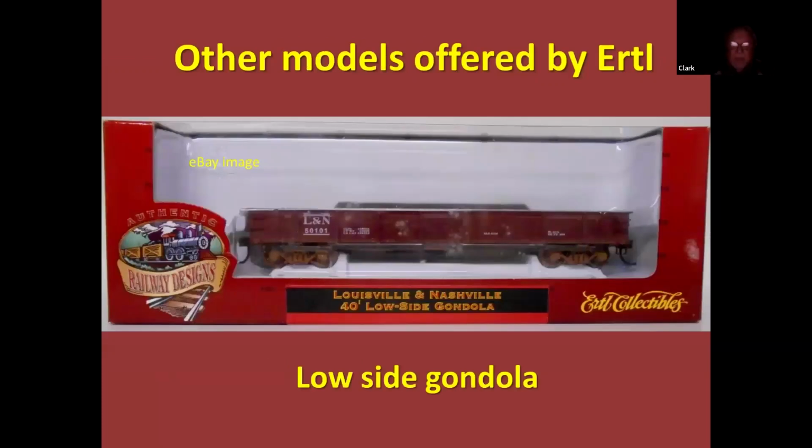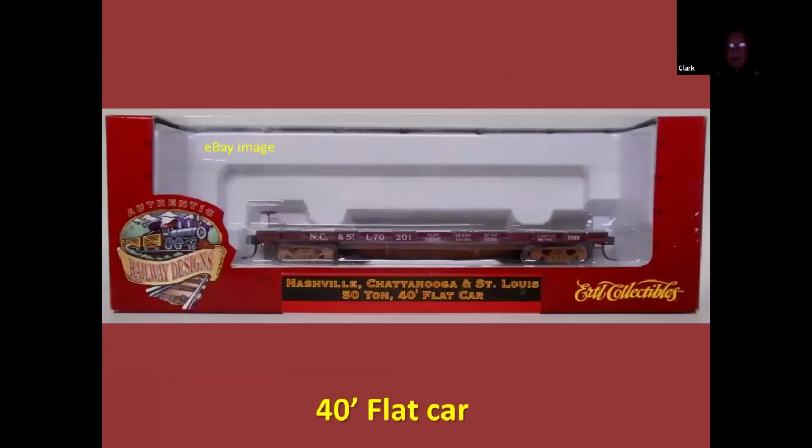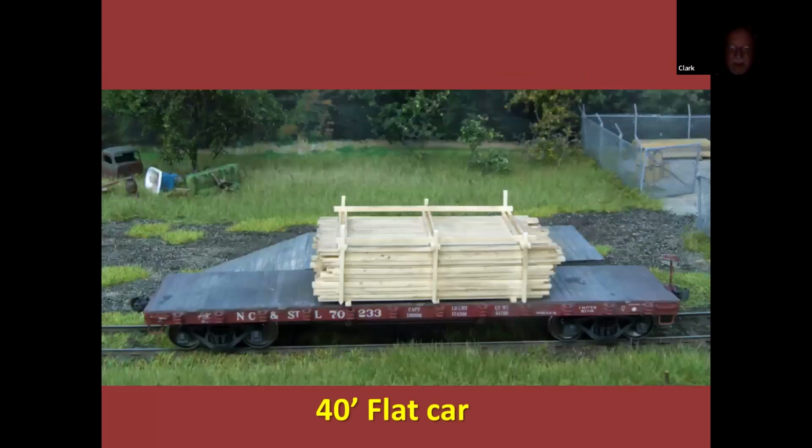Other Ertl cars that they put out, they made a low side gon, which is really kind of a nice car. You don't see them every day. I had a model of those years ago. I built one. They also made a flat car. The lettering on this one here is fairly accurate. And unfortunately, this is a Tichy car. I didn't have an Ertl flat car. Some people go crazy with these things, and they still want $30 for them if they have a load attached to them. So you can pick up the Tichy car for $8 to $10 sometimes, and it makes into a really nice kit, really nice car.